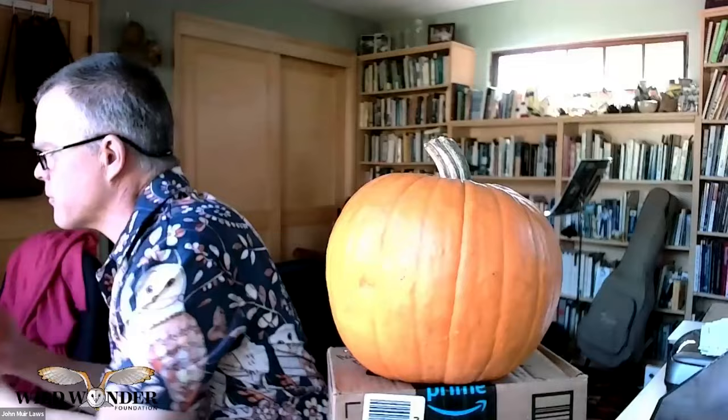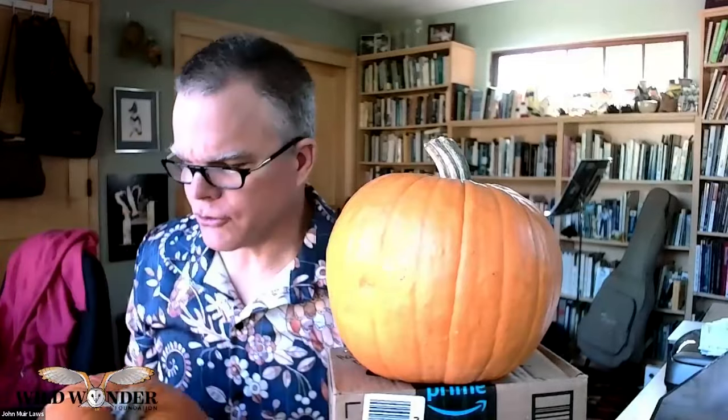Now I can see over here, you can see how that top edge is kind of giving you a little sense of that. Is this one? Yeah, this one's a little bit more bumpy. Yeah, this will show that a little bit better. We're going to switch out pumpkins. We're about to draw a pumpkin.